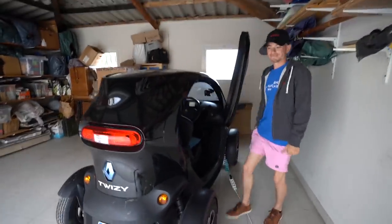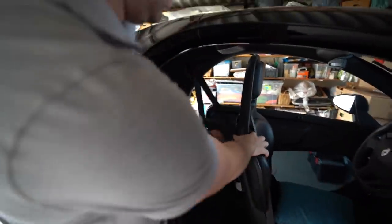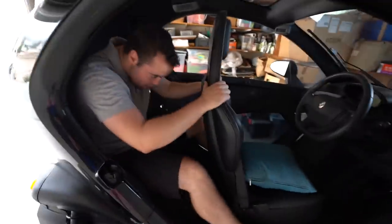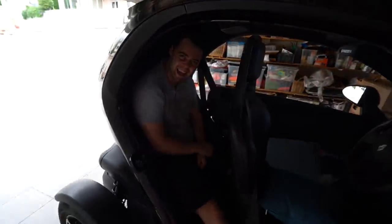Okay, let's do it. I'm getting in the back seat of this thing. Oh my God. You go. Okay, you go left leg first. No, you gotta straddle it. Yeah, you straddle it. And then you can actually lay your legs out, so you got plenty of space. Wait, I lay my... Yeah, you can. Around me like that. That is amazing. And then I come in here.